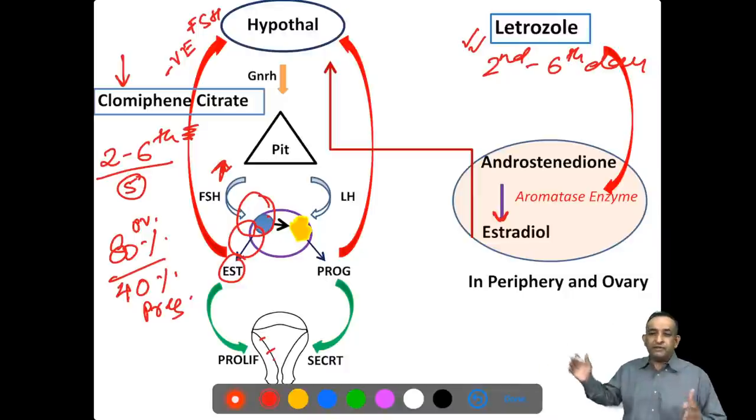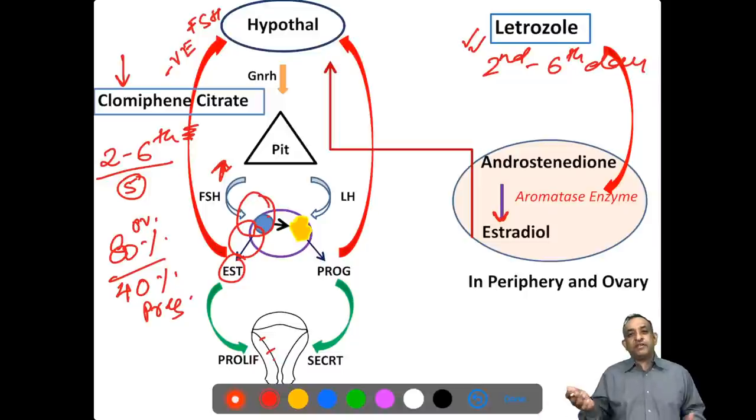If it doesn't work, we go for IVF, isn't it? So in these 3 months or even 6 months, you're giving inhibition of androgen conversion to estrogen, we're giving it only for 5 days in a month. That will never cause hirsutism. So don't worry about letrozole causing hirsutism. It's a very temporary rise of the level of androgens, not a permanent rise. Okay. So yes, this conversion is inhibited, estradiol is less, and feedback to the brain is given that there is less estrogen. So FSH increases, ovulation happens.